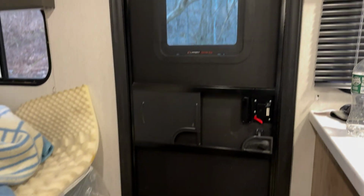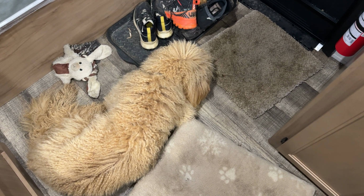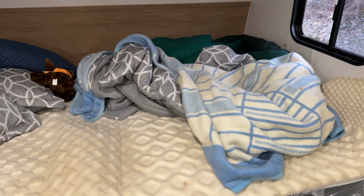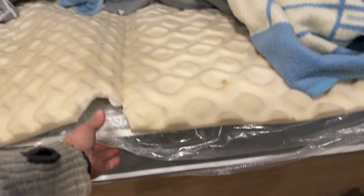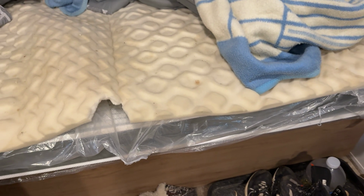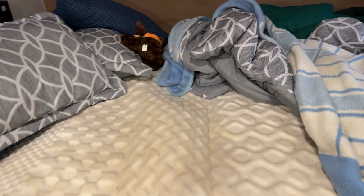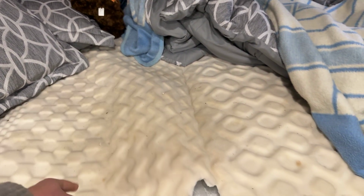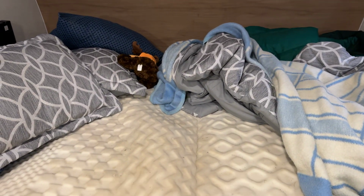First thing and most important thing, got the pup. Gotta have the golden doodle. I don't joke outside though. The bed's a little messy, but like I said, I've been sleeping in it, been crashing. I left this on for now because I haven't found any sheets for this yet, and I thought it's a good mattress protector. Then I put this on, something I already had, to keep him from filthing it up, because you can see it's pretty filthy.